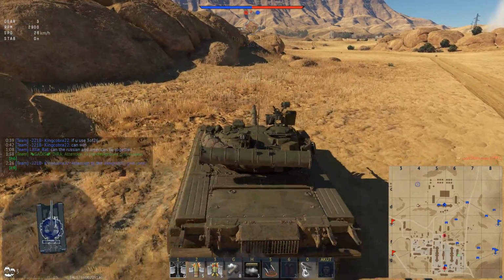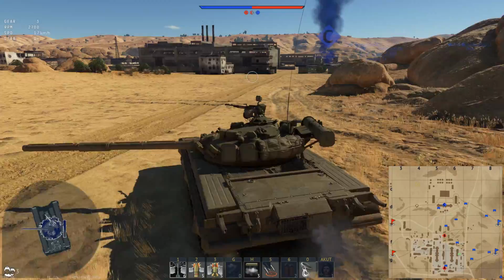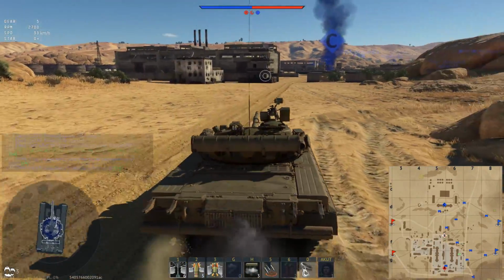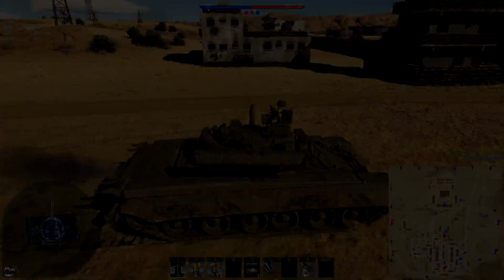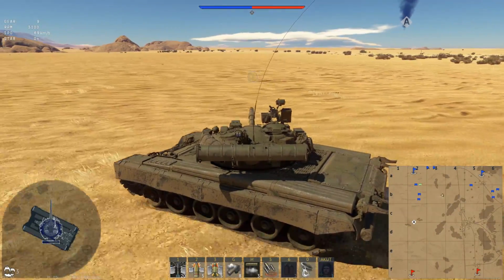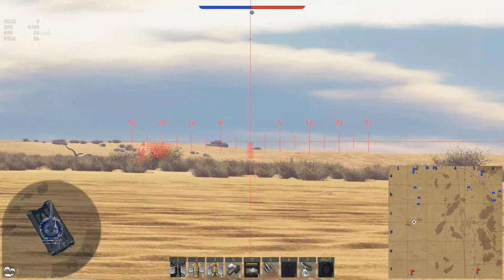Now we are, thanks to the map design, already too deep into the enemy's territory. I launched the smoke to cover my retreat, and in reverse mode we go back to our side of the front line. So this is how I actually make the T-80B work. Very aggressive, reckless gameplay. And again, please look at the speed, 60 kilometers an hour on this actually medium terrain in the desert. And this is a scene that kind of baffled me a little bit.